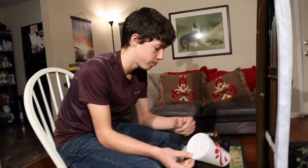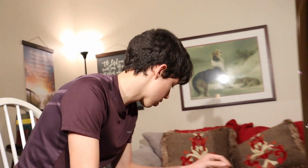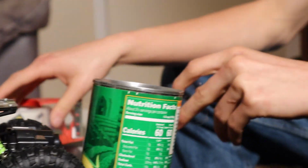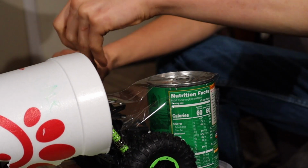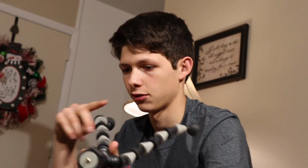Hey guys, so we are going to take our things that we grabbed from the house and put them onto the car using packing tape, and then we're going to fight. Alright guys, due to certain needs, I'm going to need to switch this thing out since I don't even know how to put it on. And it's pretty heavy for this car. So, gonna do it.